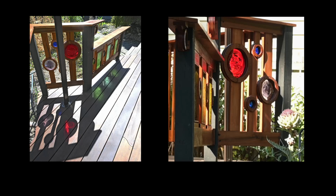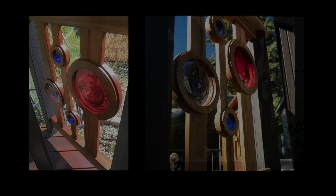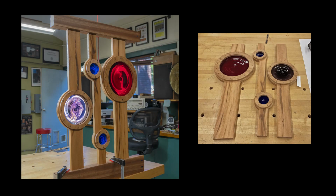This is the next section I did. As you can see, it's a little different than the first. It's a little higher. It's at an angle to the first section. I wanted all these sections to kind of be their own thing. They related to the overall, but they have their own personality, each section. And these parts were cut out on my CNC.